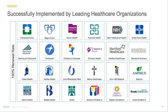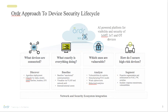Let me go in now into the ingredients of a solution and what you actually need to solve. I would offer that there's 4 major questions you want to be able to answer and have a good answer for in order to protect all of your medical and other OT and IoT equipment in an environment. And they're shown here. The first question is getting authoritative understanding of all of your connected devices, what they are, where they are, and that information for many is something that they often have had to traditionally do physical inspection to figure out what's around.